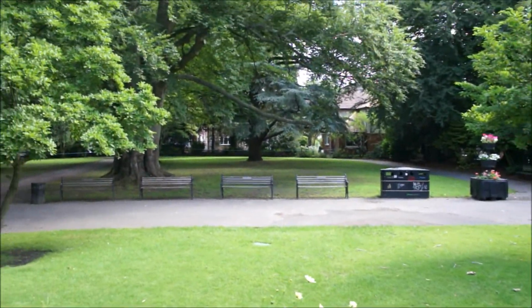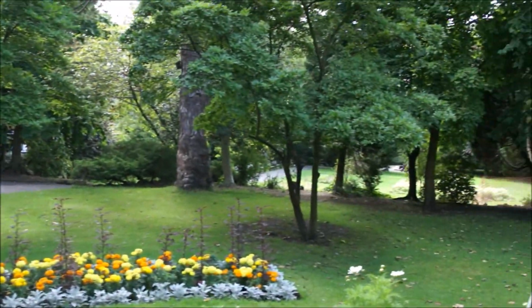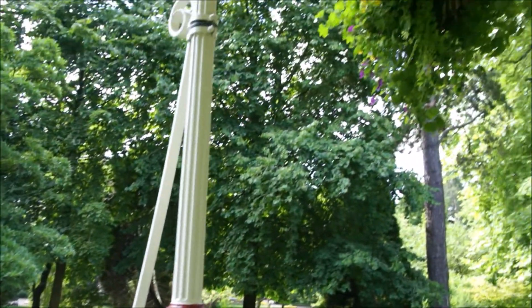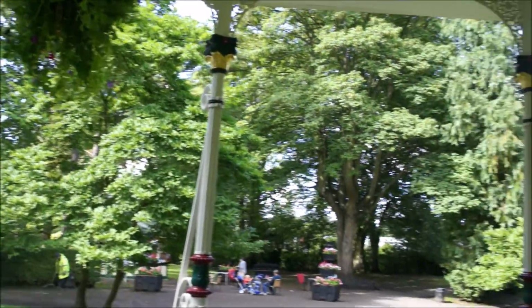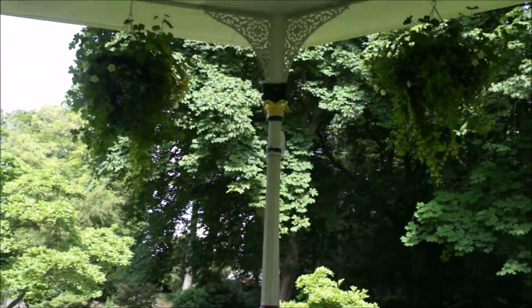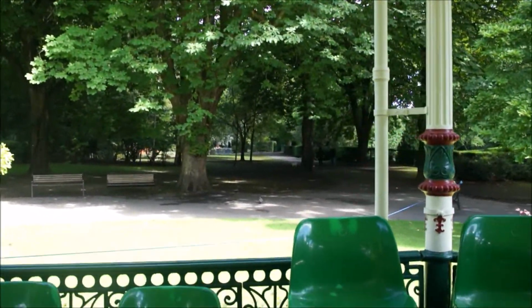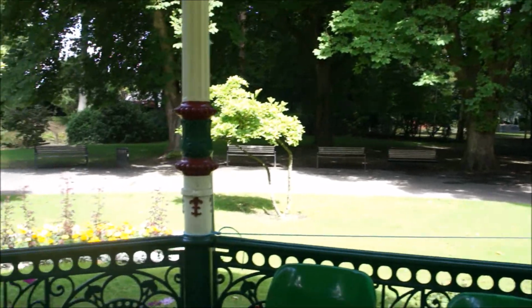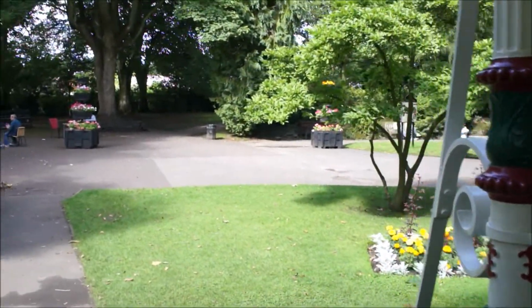There's all chairs on the outside as well. It's all fenced off. I think it's been fenced off because they've had a Pride festival here. Look at the hanging baskets, aren't they amazing? They've had a Pride festival here, so I think it's still roped off maybe. I don't know. Or maybe they're having another festival. I don't know. Take you downstairs, down the steps again.